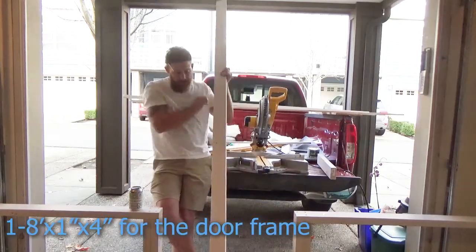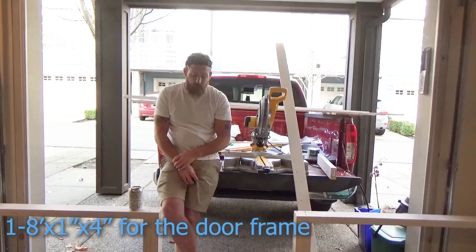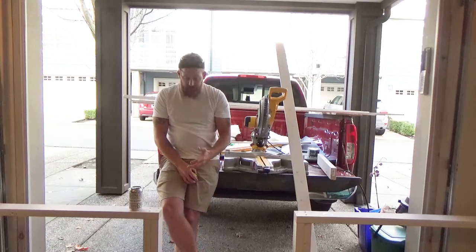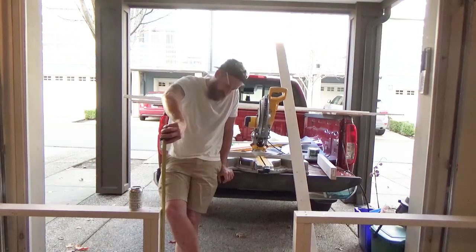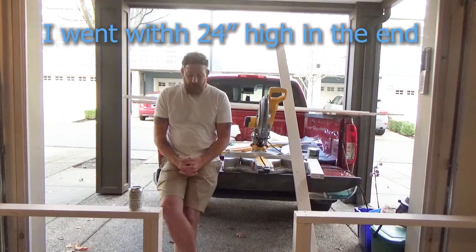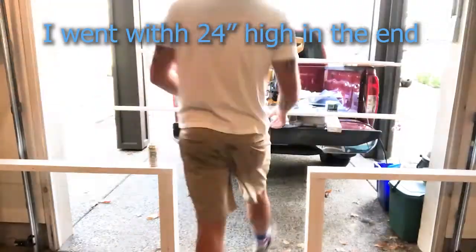I bought one 1x4, so I'm gonna start by cutting two pieces on a 45-degree angle at 27 inches and see what 21 inches looks like with the gate. It might not be so bad. We'll take a look. Best way I can describe this is wish me luck.